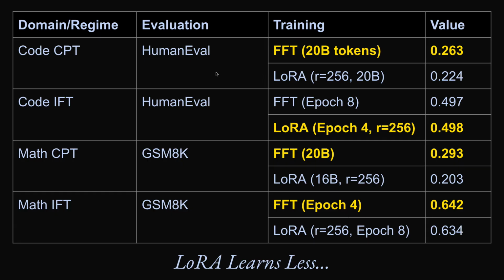So, one of the main takeaways they had is that, for instruction fine-tuning, you should use LoRA. But for continued pre-training, LoRA performs relatively significantly worse. And in the parentheses are just some details about how many tokens they trained it for continued pre-training, or how many epochs they trained for instruction fine-tuning, and what the rank was. I think that's everything I wanted to share on this slide.